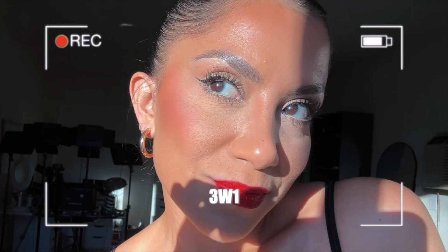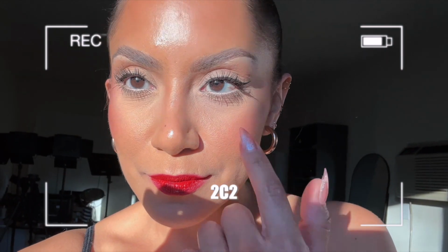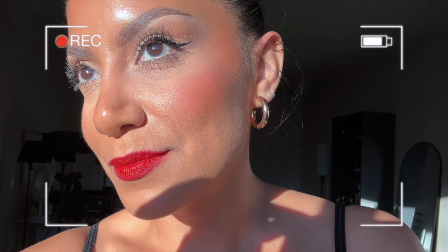Honestly, this coverage was looking really good. On the left side is the 3W shade, the shade I really liked. It looked really good. Coverage was great. No creasing, nothing fading. The other side, which was 2C2, looking good too. A little more highlighted, but I do still see a little bit of that darkness peeking through. Nonetheless, both sides look pretty good.